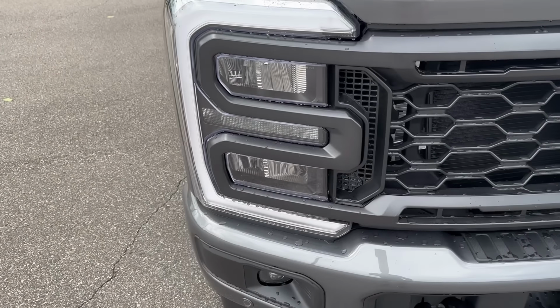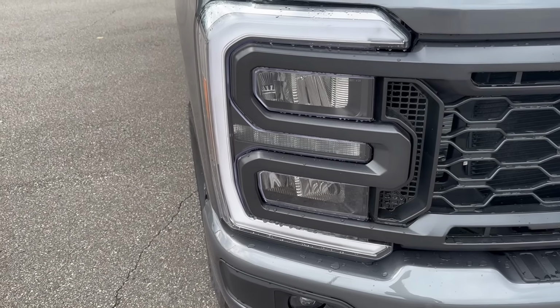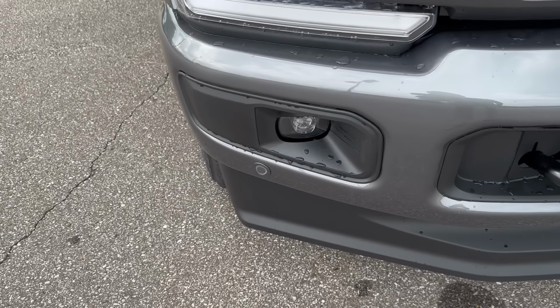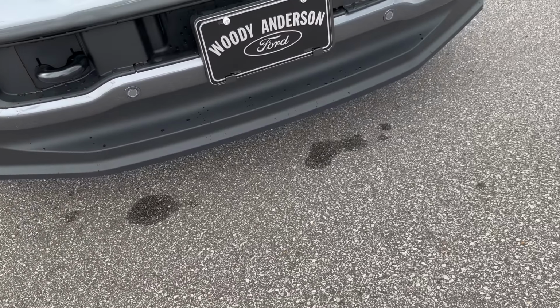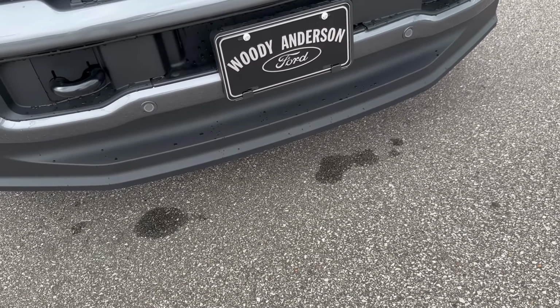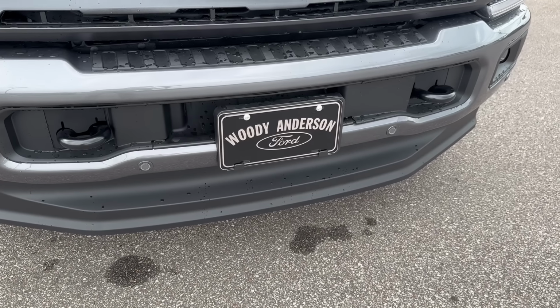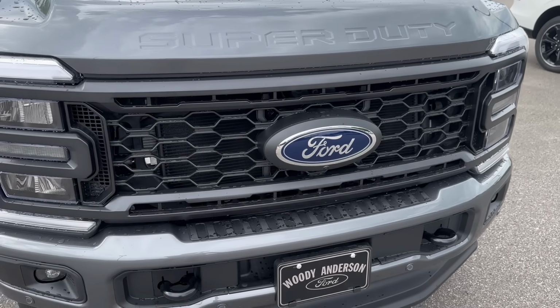Come over, you got the LED headlights with the wraparound lights, C-lights going across. You got your fixed fog lights here at the bottom. You got your wind breaking scoop here. You got your black tow hooks. And I do like the black Woody Anderson tag there. The grille looks very good.